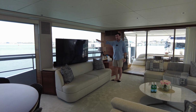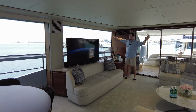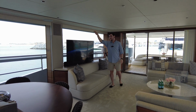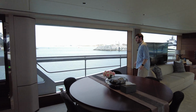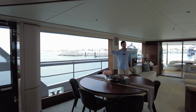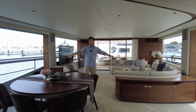This side, retractable TV, more storage, and on both sides we have these huge windows. So these are from the roof down to the deck, but then next to you, you've got from the roof down to the floor. Amazing views, really opens the boat out and makes it look and feel a lot bigger than it is. Electric blinds as well, so with the touch of a button, all the blinds come down at the same time.